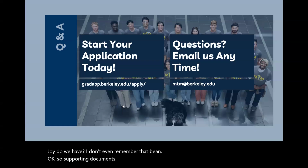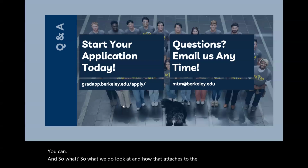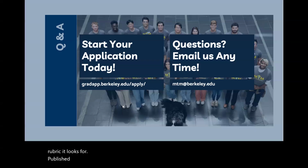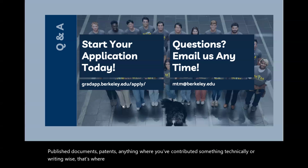So anything that you feel helps showcase your abilities, you can submit there, in the supporting documents and materials. What we look at and how that attaches to the rubric is where in the rubric it looks for published documents, patents, anything where you've contributed something technically or writing wise. That's where those extra materials would be looked at and then scored in the rubric in that area.